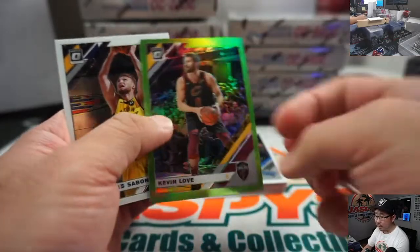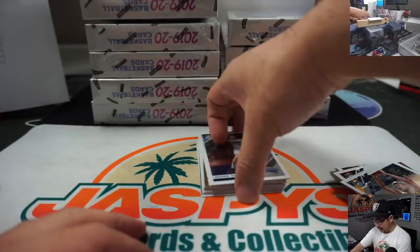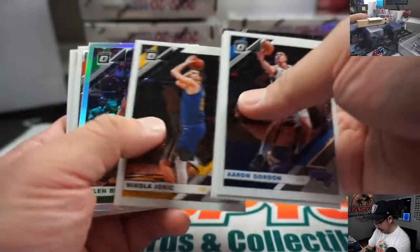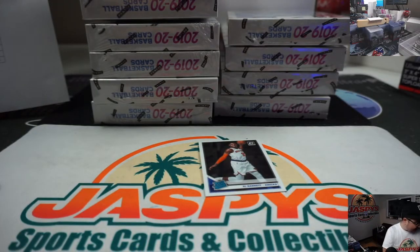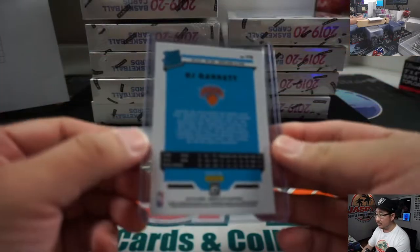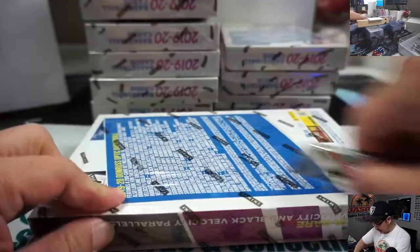Kevin Love to 149. I don't know if the Warriors have the assets for that. I mean, if Giannis even gets traded, which is kind of crazy, but if they even do it, you got to think that they want a bunch of draft picks. RJ Barrett, rated rookie. Next box.